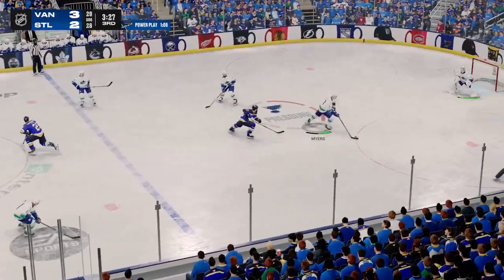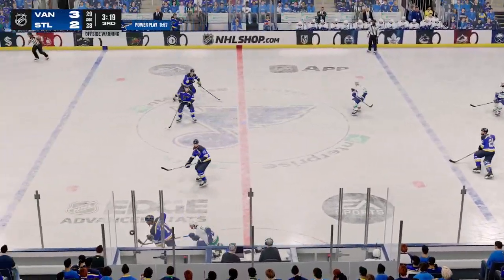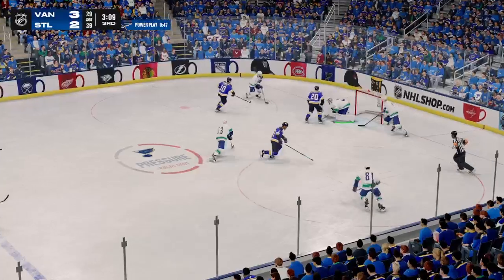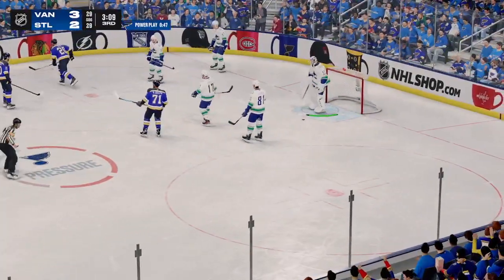Carries it into the offensive end up the middle. I've really enjoyed this game tonight, James. It's been tight, it's been fast-paced, defensively structured, and you never know which way it's going to end. That's gloved by Demko. In front of the net, the goaltender covers up for a whistle on the play.